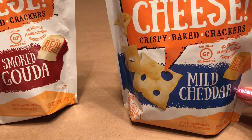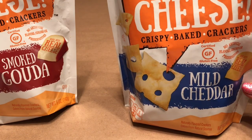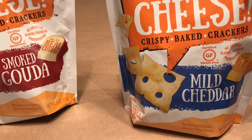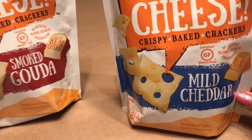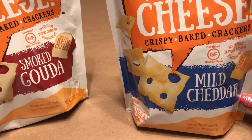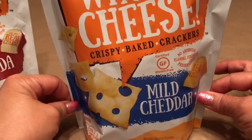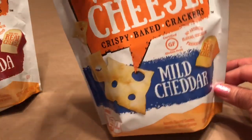This one is so good. The crackers on both are very good. They're very crispy and puffy, and that puffiness gives it that extra crunch, which I love. And they both have a very good cheesy flavor, although the Gouda was more smoky than Gouda, I think. But I still enjoyed both of them very, very much. My family and I chose the mild cheddar as tasting better than the Gouda, but they're both really good.